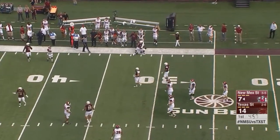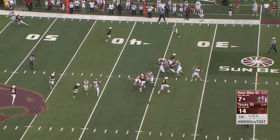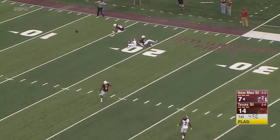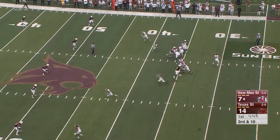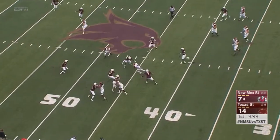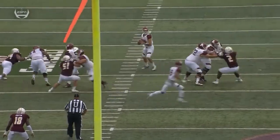Catch is made by Huntley, but flag down. Going deep and tipped away, incomplete. Starting to play with confidence, and I think that you're going to see one soon. Playing awfully deep on third, so the dump off. They need the 49, it won't get there. Can do for a defense and what one play can do for a player.